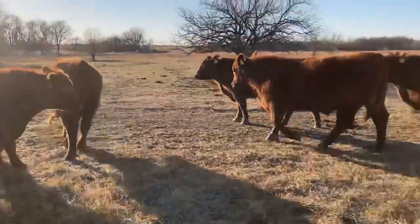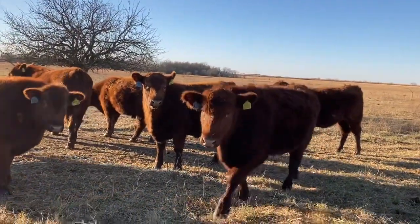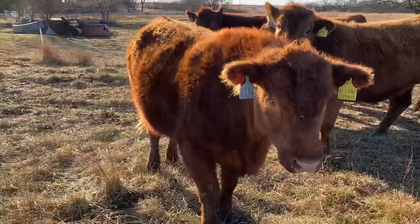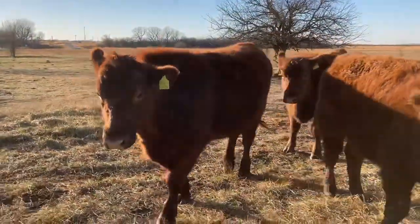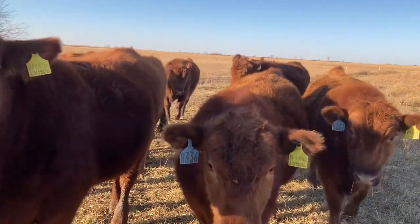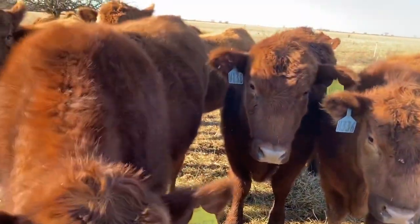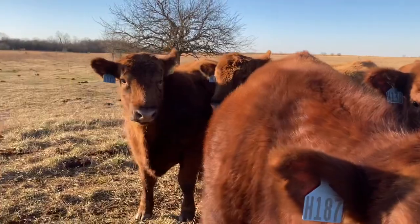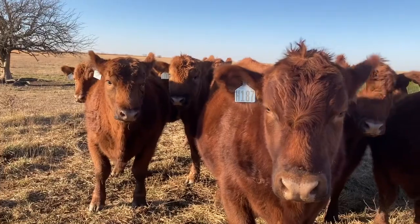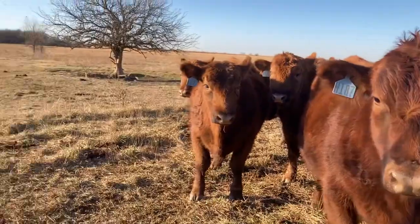These boys are getting... That's some prime beef right there. Registered Red Angus. You don't get much better than that. These guys been on organic feed. Boy, they're gonna produce some good steaks and some good meat. They are thick.